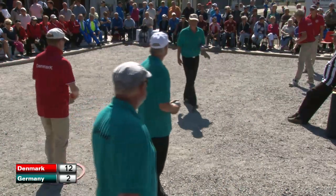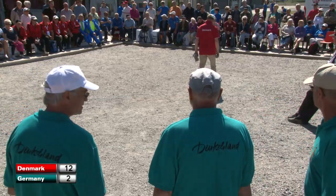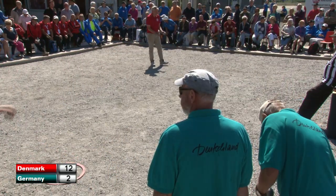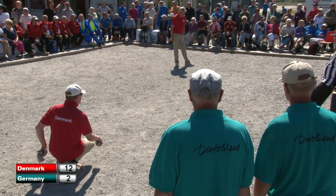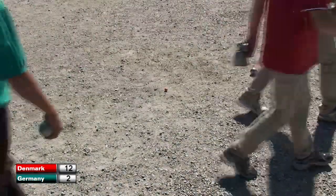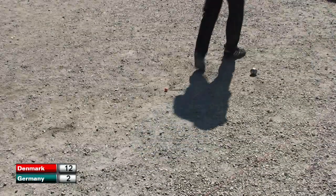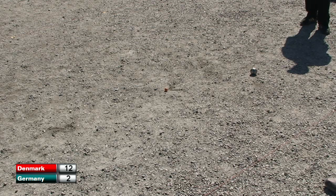Denmark continues to play short. 6.5 meters. Fleming to point for Denmark. Denmark has a 12-2 lead. Just a little bit long on that first pointing Boule. Lifted it a little bit too far, close to the jack. Should have landed 15 to 20 centimeters shorter. And so I have to lift it even higher.